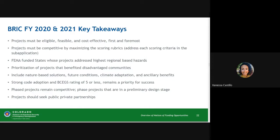Phasing projects continues to be a competitive strategy. So especially in situations where a project does not have the technical body of work needed to establish technical feasibility, phasing that project is a good way of making the project more competitive. Finally, projects should seek public-private partnerships where they are available. It's a competitive approach to the local share and can help communities overmatch, which is in and of itself a competitive criterion.